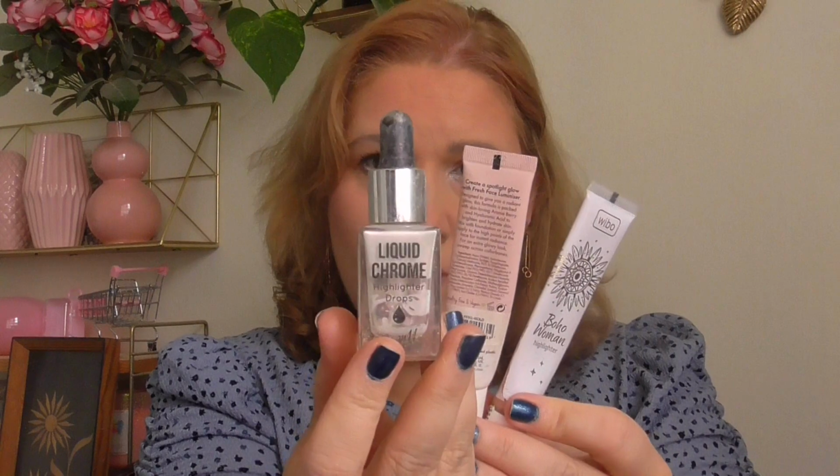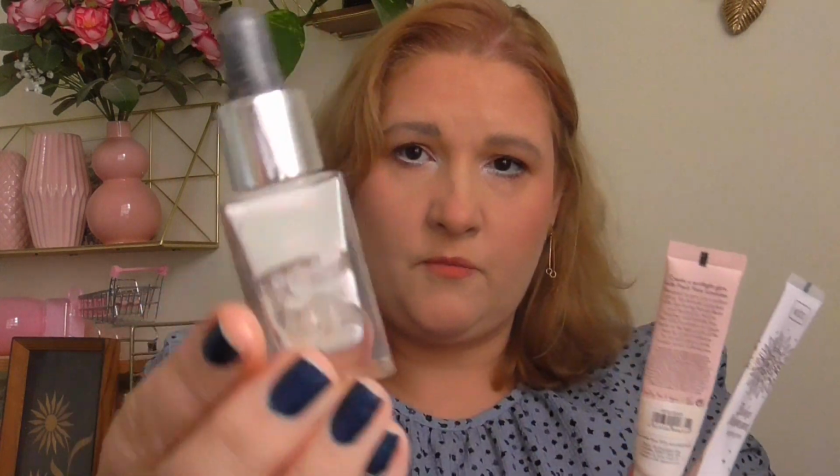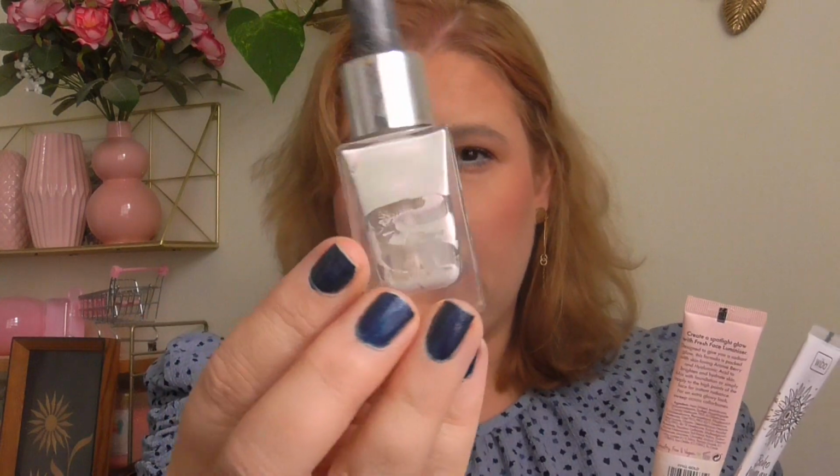And then the rest of them are liquid and cream highlighters. So this was the Liquid Chrome from Barry M. Probably can tell it was this pinky iridescent shade. And then the Fresh Face from Barry M. And the Boho Woman from Weibo. And now they're all body highlighters, basically.